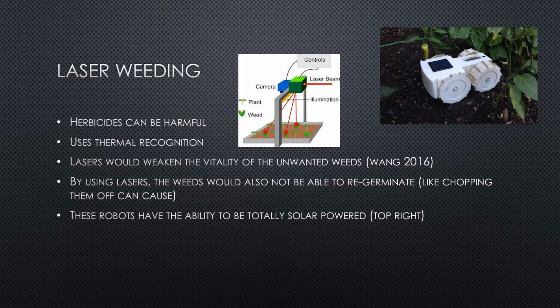When this is done, it can allow the weeds to regerminate, causing the same problem all over again. Using laser weeding is the most efficient way to get rid of weeds. An interesting way this technology has already been improved is the entire machine being solar powered. This machine is able to move around the field all the time and kill weeds. All it needs is sunlight.